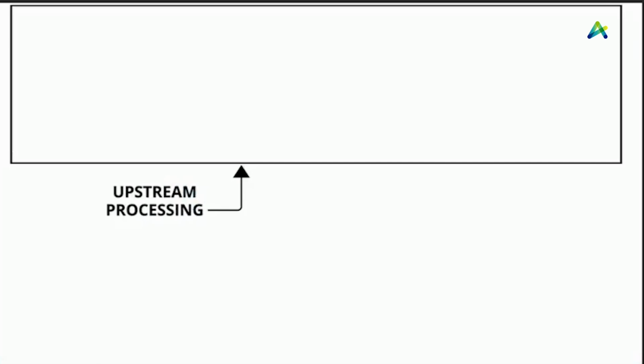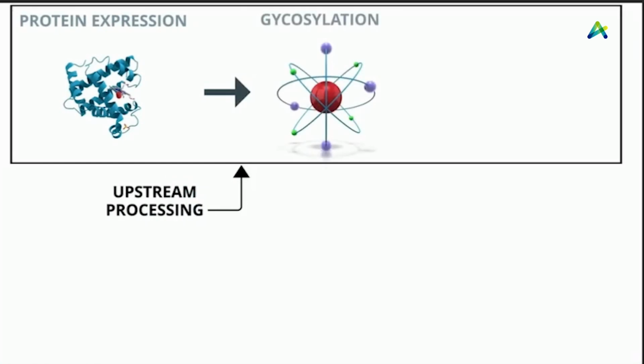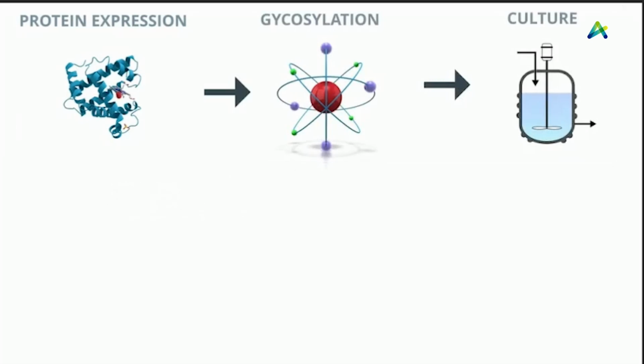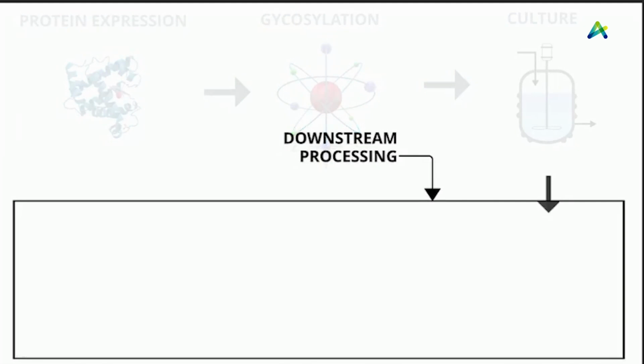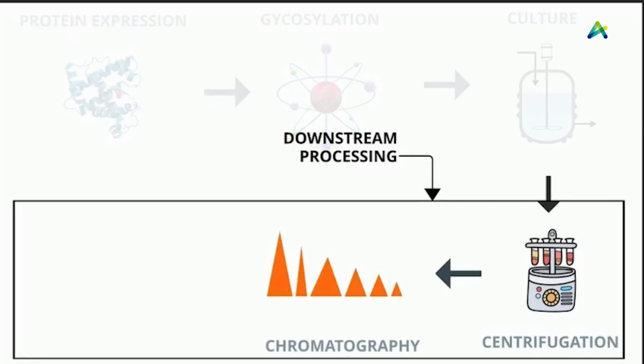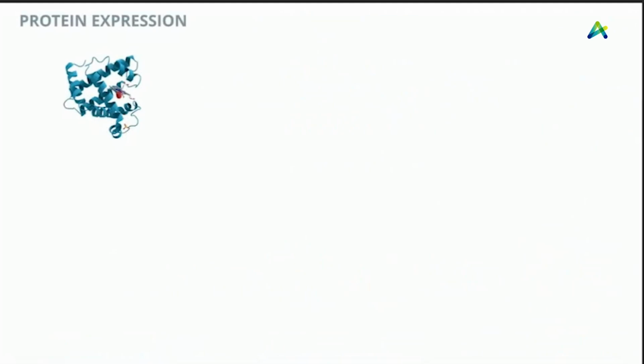Zooming in, upstream processing includes expressing the proteins in a host cell, preparing it to bond with the drug target in the body through glycosylation, and culturing or multiplying the cells in a bioreactor. Downstream processing involves centrifugation to separate the proteins from the host cells, chromatographic and other filtrations to filter out virus vectors and other impurities, and finally, mixing the protein with inactive excipients in the right conditions to formulate the final drug. In this video, we'll be taking a look at protein expression.